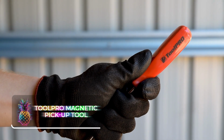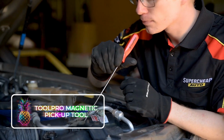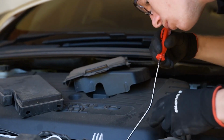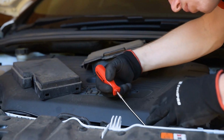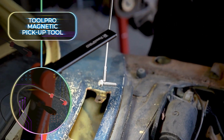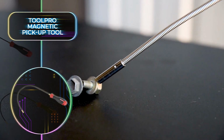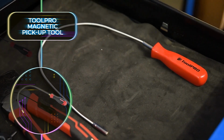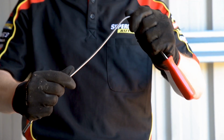ToolPRO Magnetic Pickup Tool. Gravity does its job well, but sometimes it's just not on your side, especially when you're working with small metal parts and have to watch a screw or bolt vanish into the abyss of your engine bay. Before that happens again, you should consider acquiring a tool like this magnetic pickup tool from ToolPRO and stop any stray pieces from making their way into your engine compartment in the first place.